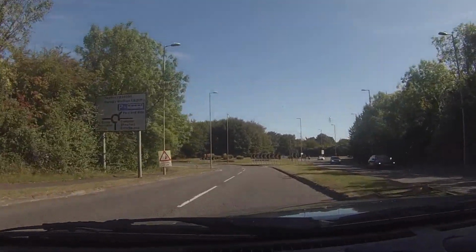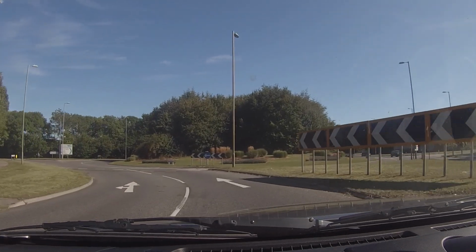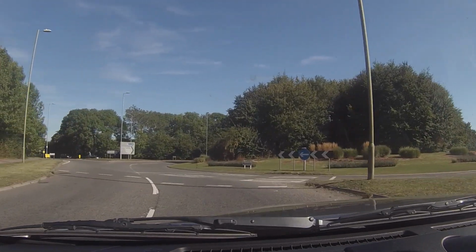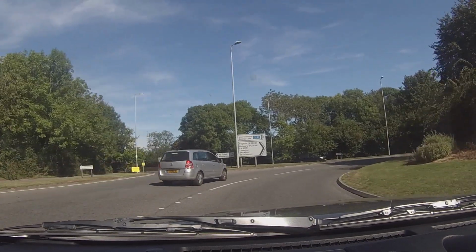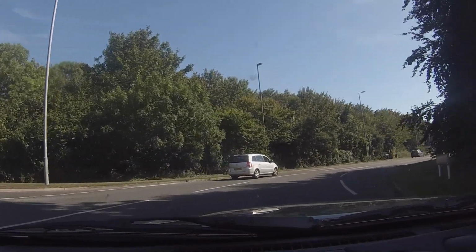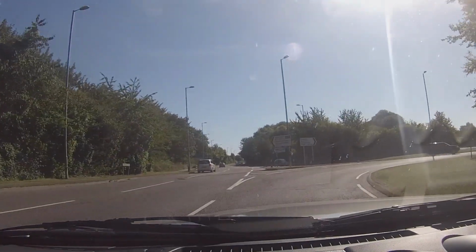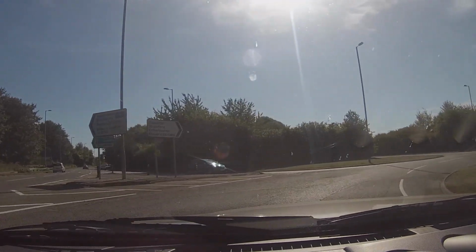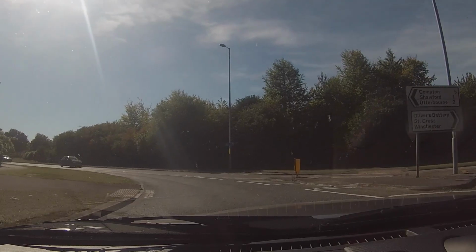So we're looking to take the third exit right. Bringing the speed down, taking the appropriate gear for that speed, moving to the centre disc. Changing our right hand signal to a left hand signal and taking the exit.